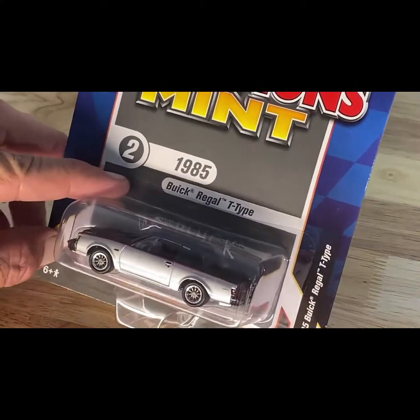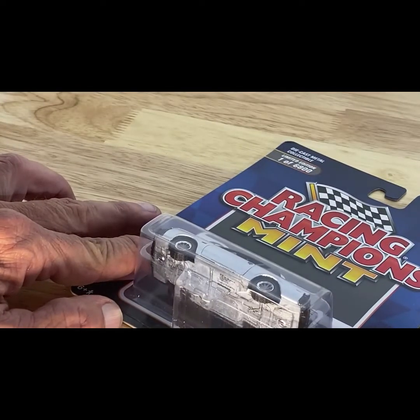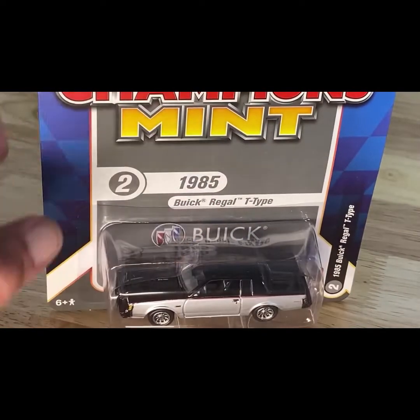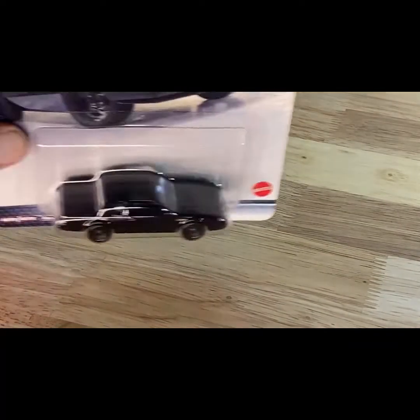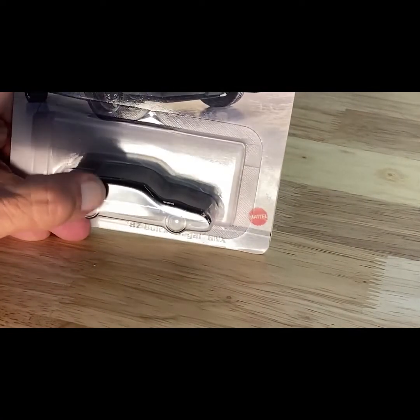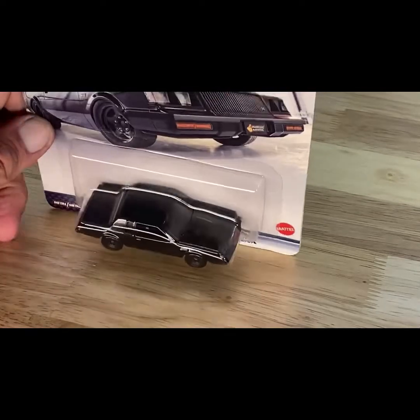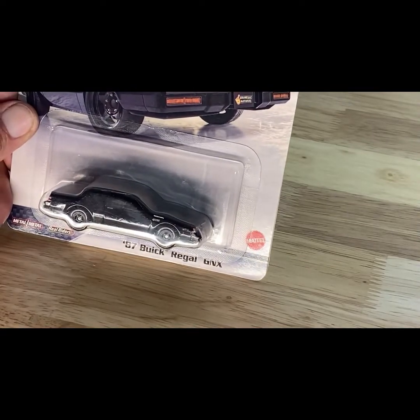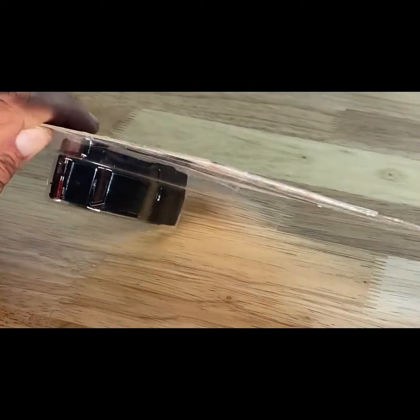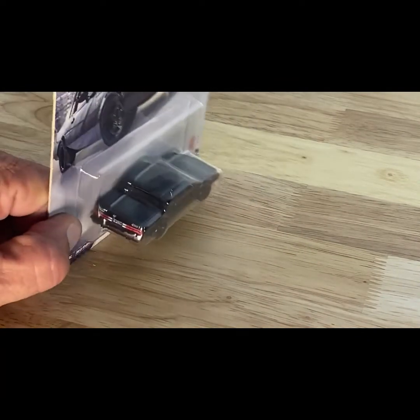So back in 1988, I was at a trade school, automotive trade school, and they brought out in 1988 a 1987 Buick Regal Grand National. And I saw something in 1988 that I would have never thought I would have seen. And you know what? I've never seen it since.